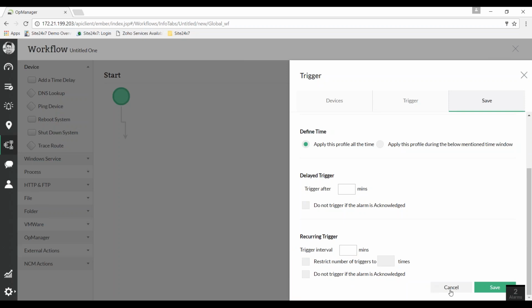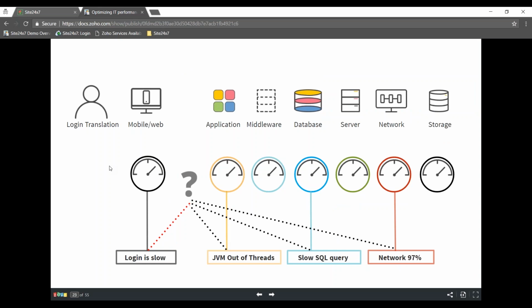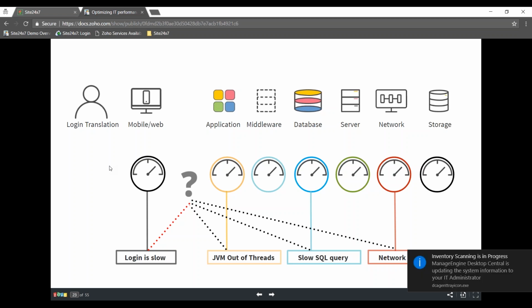And you can also automate certain jobs using workflows. So workflows are nothing but the actions that you can take as soon as an alarm is detected by OpManager. So you can automate some workflow tasks, and you can execute the workflow to be triggered on a scheduled basis or upon an event failure. So whenever such alarms happen, it will call the workflow to be executed immediately.